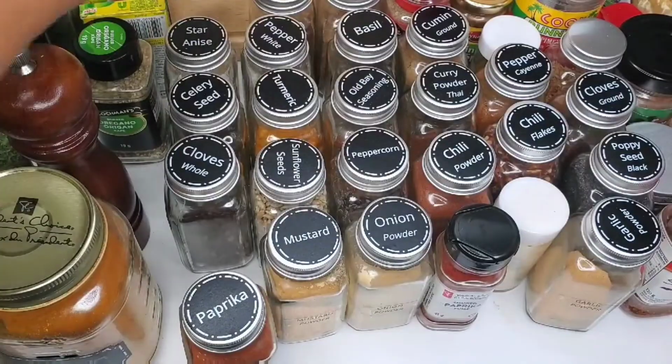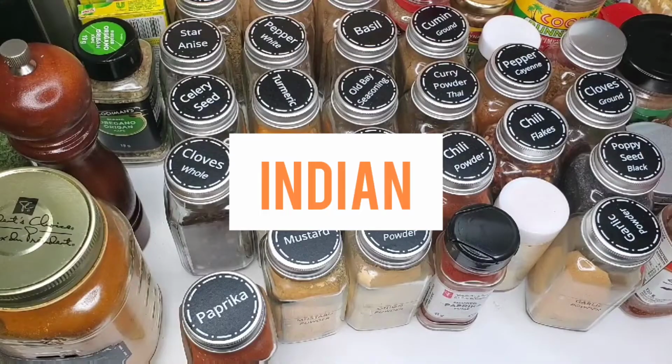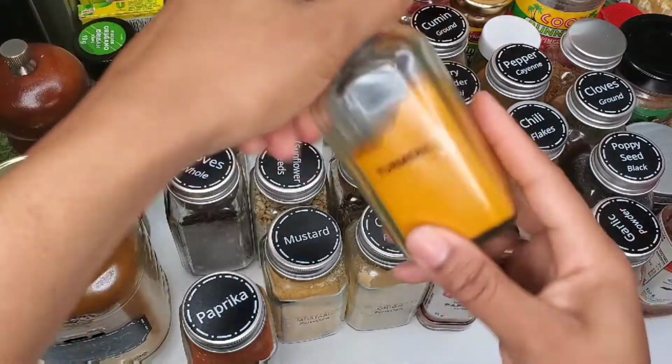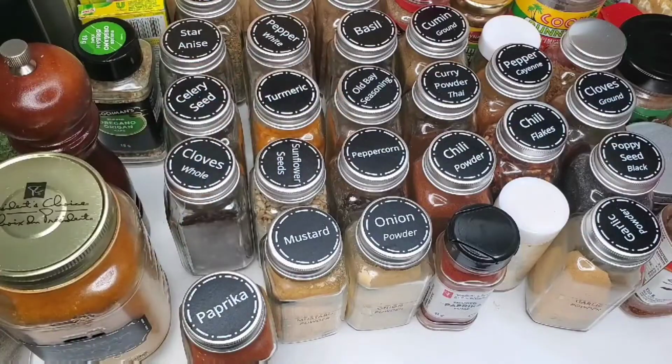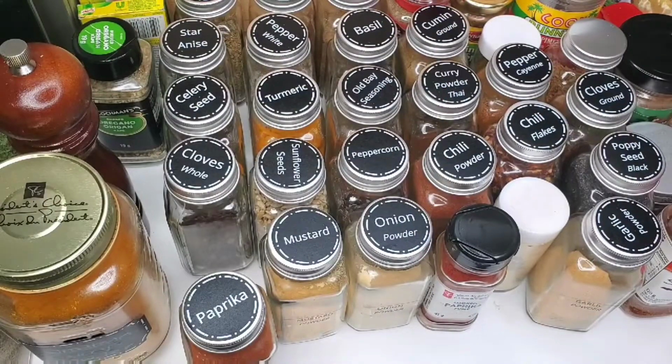It is very strong. Guys, when it comes to Indian cuisine, there are so many spices. I have tons of them missing here, but I'll just show you a few. As I said, I'm cleaning out my cupboard and going to restock. I love turmeric, really nice for color and flavor too. And I also use cinnamon sometimes. I use that in quite a few cuisines. It's really flavorful.